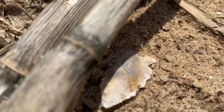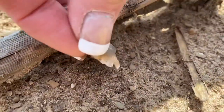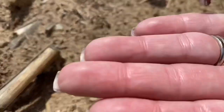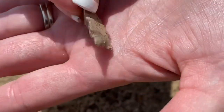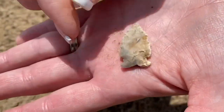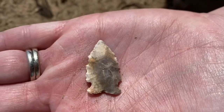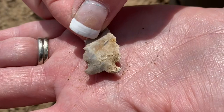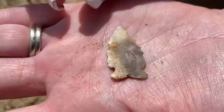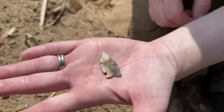I hope it's good. That's a cool point. If I can find it there. Oh yeah, look. See? It's a little bifurcated base. It's totally flat on this side. Cool coloring in it. That's a good start to my day. Yeah, it's a little bifurcate maybe. That's a really cool point. And it looks like it's a whole point. All right. Yay. My turn. Your turn. Good job.